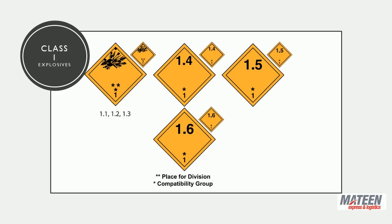In classification, we shall see the 9 classes, starting with Class 1. Explosives. Most explosives are forbidden for air transport. Small arms and ammunition are permitted. Class 1 is divided into divisions 1.1 to 1.6. They can cause fire or explosion.